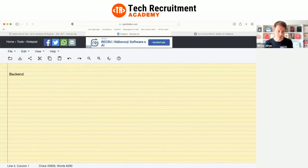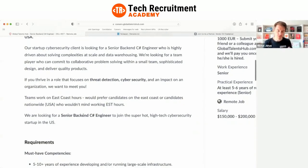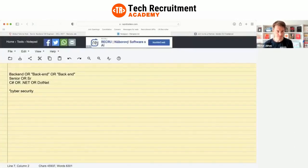So obviously backend, that's clear. But not just backend, it could be also backend with space. It should be senior, but in the United States, they also usually shorten it to SR. So senior, SR. What else? C sharp, obviously, or .NET. So these would be some keywords. What else? Ideally someone who has been involved with cybersecurity. So cybersecurity, or cyber security as two words.